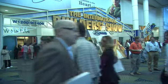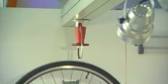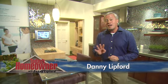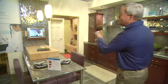This week we're at the International Builder Show here in Orlando, and we've looked at all kinds of products for the home. But a lot of companies feature ideas for your home, just like this one here at Marilat Cabinets. Now what they've done is some research that identifies 4 different types of families in the kitchens that they really want. The first one is called the career builders.